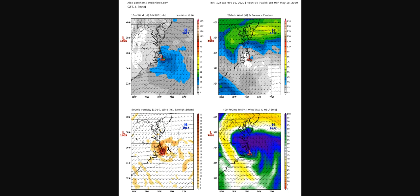And while the GFS is a bit more of an outlier to the west than the other models, this is a possible scenario, where you have a landfall on the Outer Banks of North Carolina. Since it is so much closer to the coast in this scenario, it's more likely that we will see some impacts near the coast, possibly a bit inland, with this moisture pocket nosing in and providing some rain to those coastal areas.